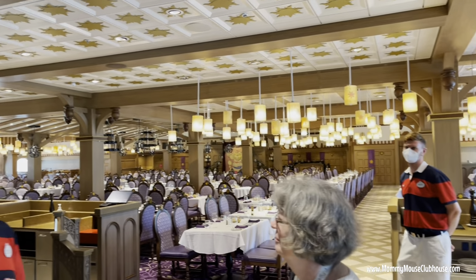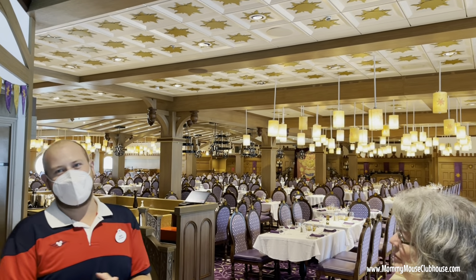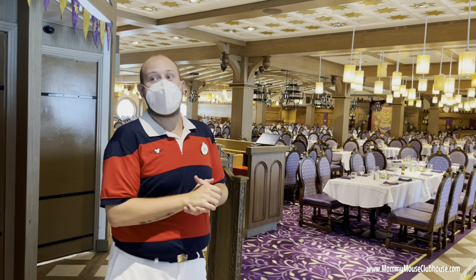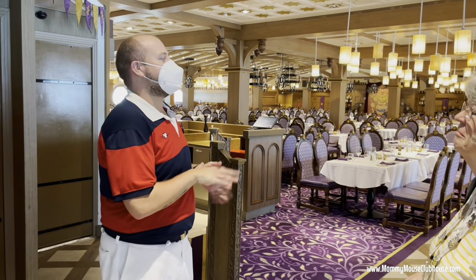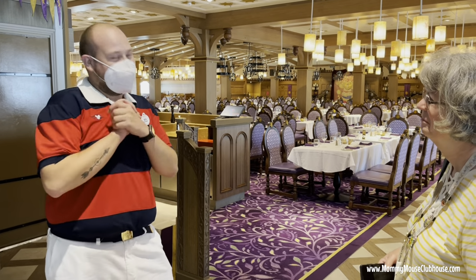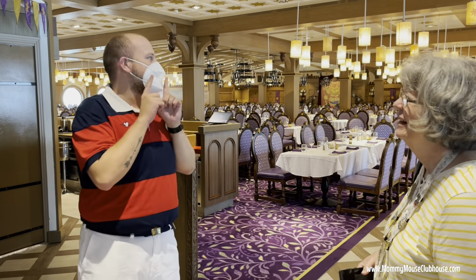There's also live entertainment that happens here while you're eating. My favorite princess of all time, Rapunzel, maybe making an appearance. There's lots of fun singing and dancing and lots of entertainment for you to have while you enjoy your meals. Personally, this is my favorite restaurant on the trip. Shh, don't tell.